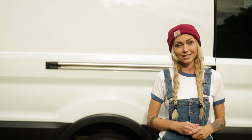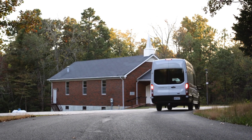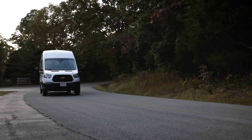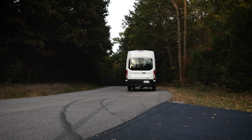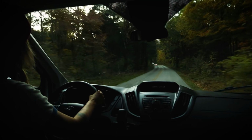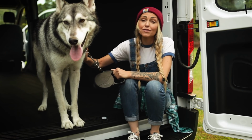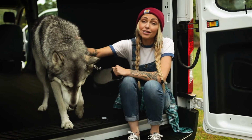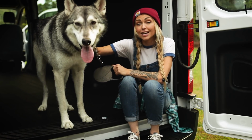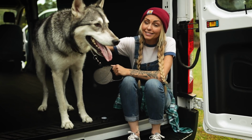Some of the other features on the Transit are the strut-type front suspension, allowing for better handling and cornering, better stability and steering, more ride comfort, and lower weight. All of that is rest assured with the well-tuned rack and pinion steering, allowing for a more responsive and easier steering control. Our 350 has a 4,409-pound payload, greater than the Ford F-250 Super Duty pickup truck. It also has a maximum towing capacity of 6,700 pounds, which is perfect for us to haul our motorcycles and our Wolf Dog Jack.